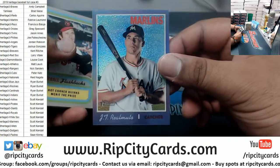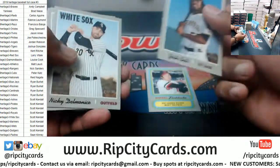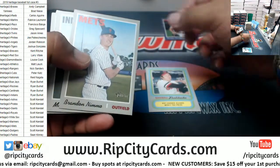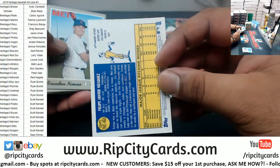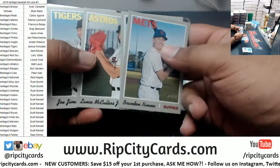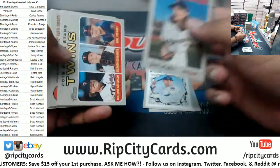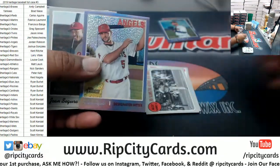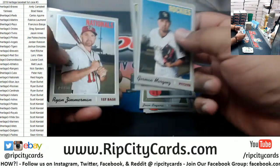And off rip is the purple hot box, which is a 1 per case. So nice way to start here with some colors. The purple cards, they're just purple refractors. They're not numbered, but they are pretty to look at. Especially if you put them in the light just right. That's a base short print.